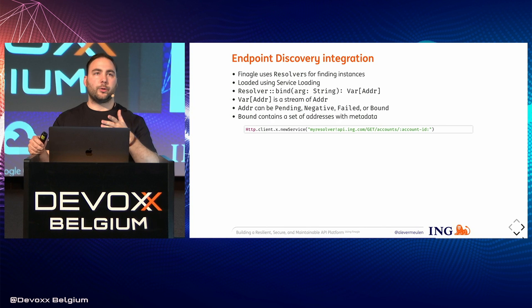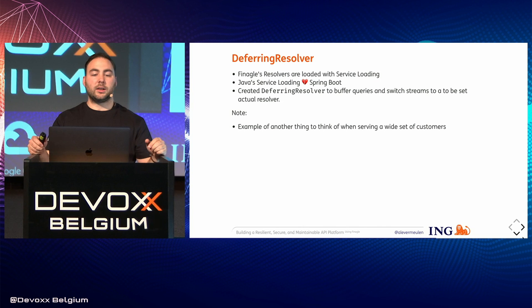But as Finagle's resolvers are loaded at service loading time, and in Spring Boot you use Spring, which means beans, those beans are definitely not loaded at service loading time. We needed to have some resolver already registered with Finagle through service loading, and then have the ability to, whenever the Spring Boot application in this case would start up and configure the service discovery integration, plug in an actual resolver that would actually be doing the calls.